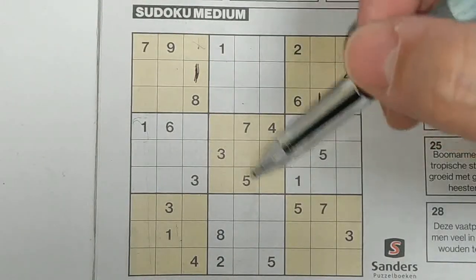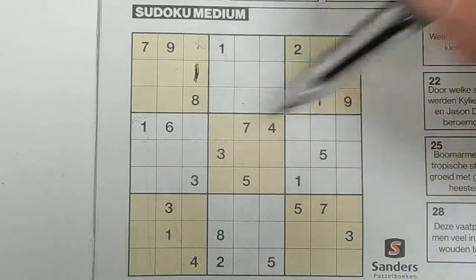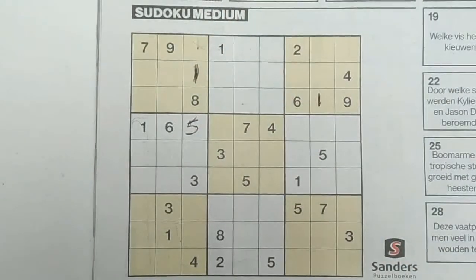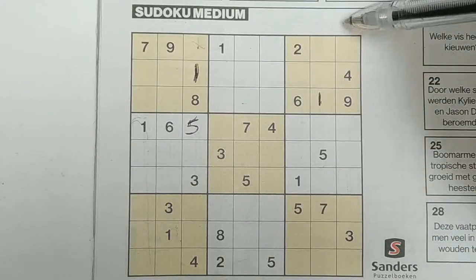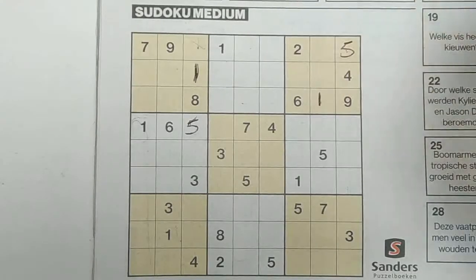Then a 5 in this row, a 5 in the middle row. So in the row above, the only place for the 5 should be here. 5 in this column, 5 in the column next. So in the last column, the only place for the 5 should be there.